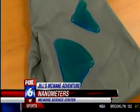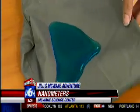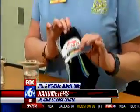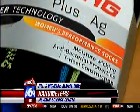The lotus leaf idea was transferred into a product, a spray that is used on fabric that creates a layer of air that keeps the liquid from soaking in. There's something as simple as these socks, which are treated with nanosilver particles. Well, that's great. Silver has a natural antibiotic quality, and it also eats the bacteria that causes odor.